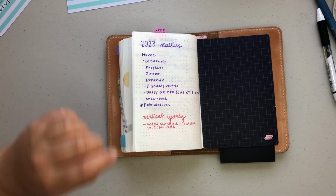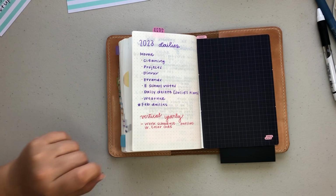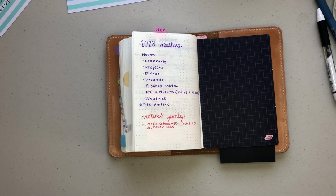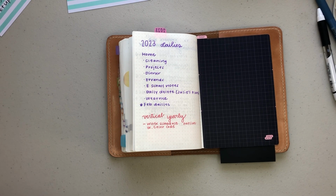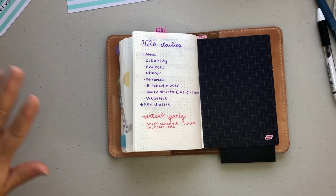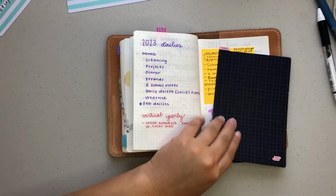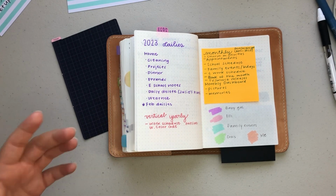Then for the vertical yearly, I am going to color code my work schedule in my personal planner because the vertical index section I don't really use. I've tried to use it for tracking and other things, and it just isn't working. So I thought that would be a great way for me to look at the entire year and figure out what days I have off, instead of flipping from month to month.